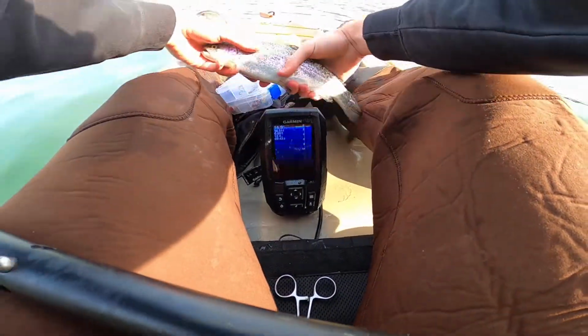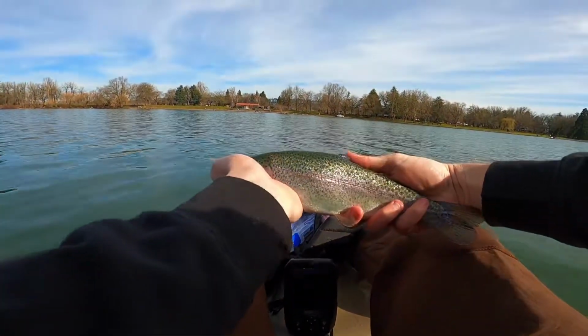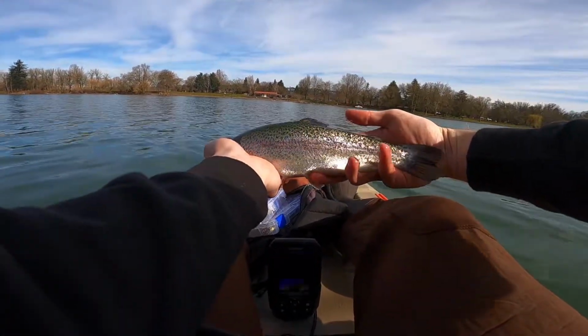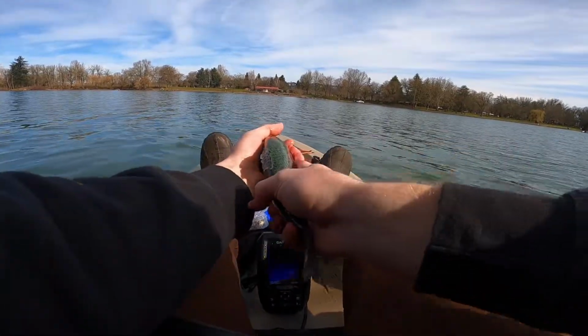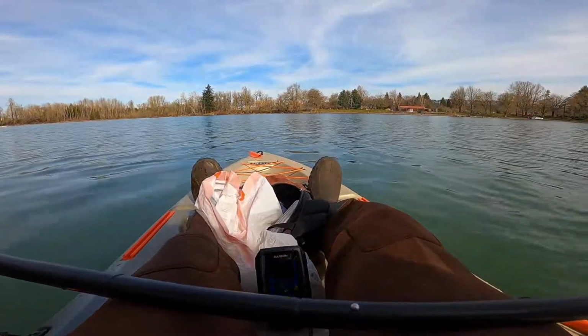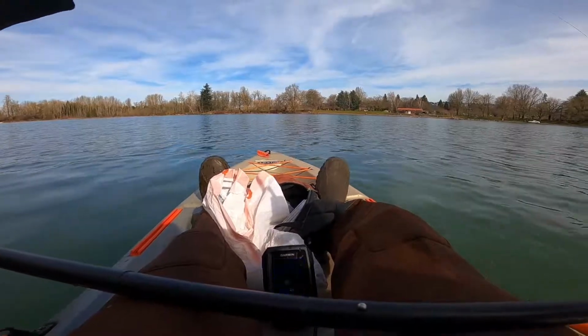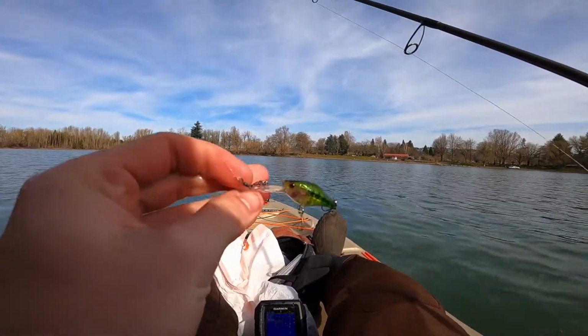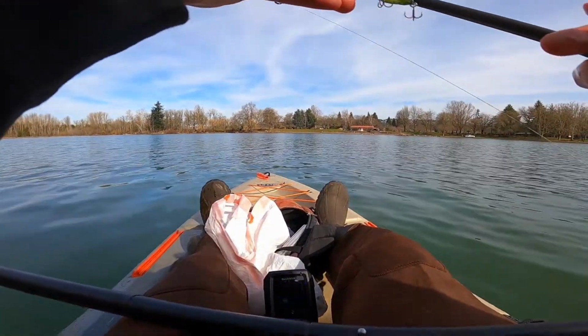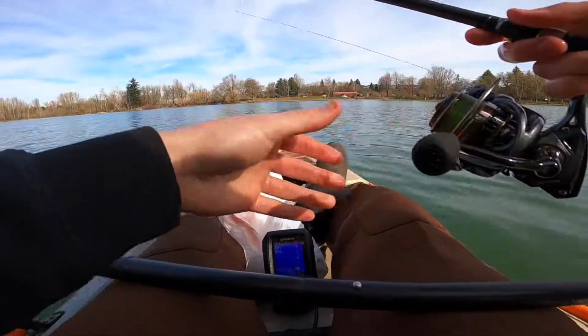Pop that up there. There we go. First trout of the day. Not a bad one at all. Nice and chubby, healthy. Beautiful. All right, we're gonna keep him. And that was on the little Nomad crankbait, about 1 inch, 1.5 inches long. All right, let's see if we can get another one.